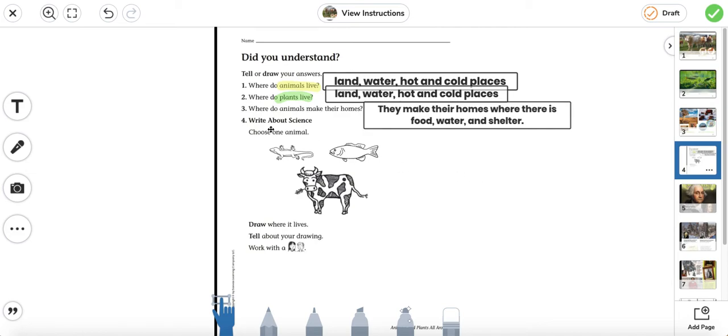Okay, next, number 4, write about science. Choose one animal. So here we have a lizard, a fish, and a cow. You only need to choose one, and you're going to draw where it lives, and you're just going to tell me a little bit more about your drawing. So I'm going to go ahead and pick the lizard.